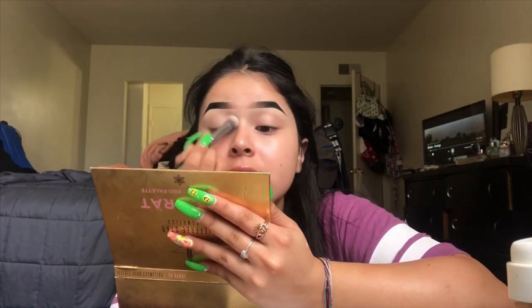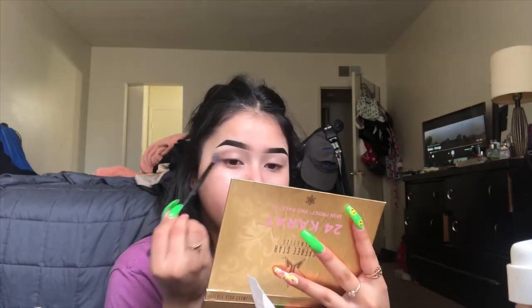I just want a little something. But I am going to do just a little brown, little smoky moment. Nothing crazy. I don't want anything insane. I just want a little bit of something on my eye. I'm just gonna use a whole bunch of browns on my eyes right now. So that's what you're gonna see.